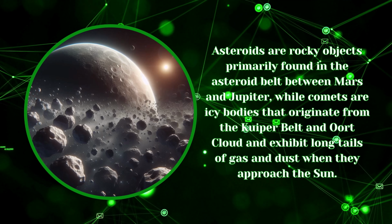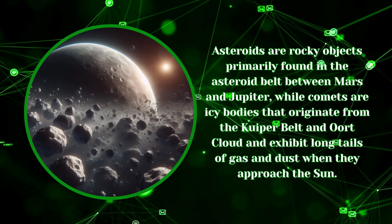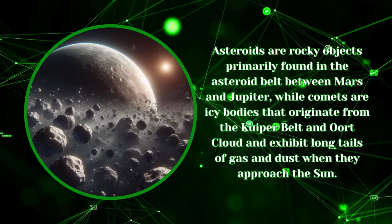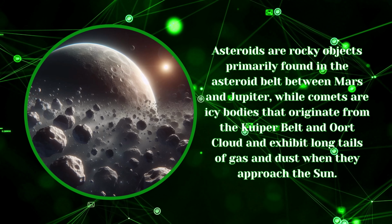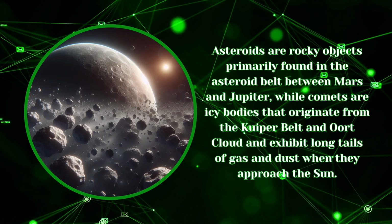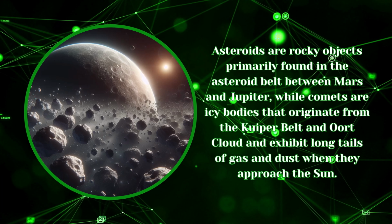Asteroids are rocky objects primarily found in the asteroid belt between Mars and Jupiter, while comets are icy bodies that originate from the Kuiper Belt and Oort cloud and exhibit long tails of gas and dust when they approach the Sun.